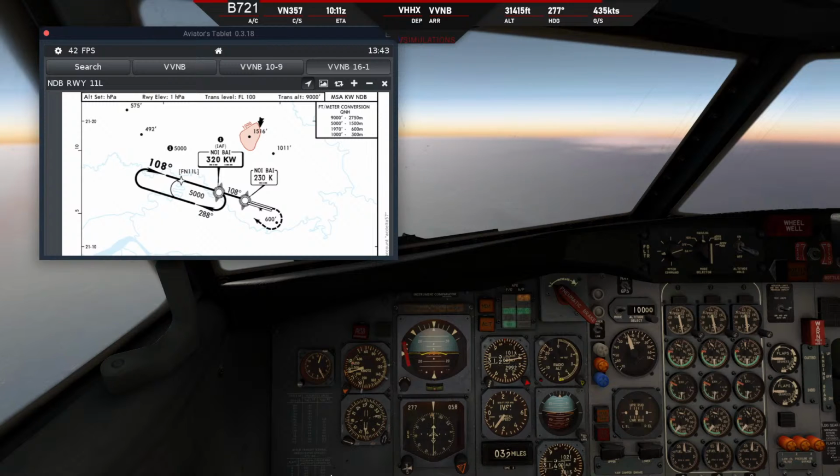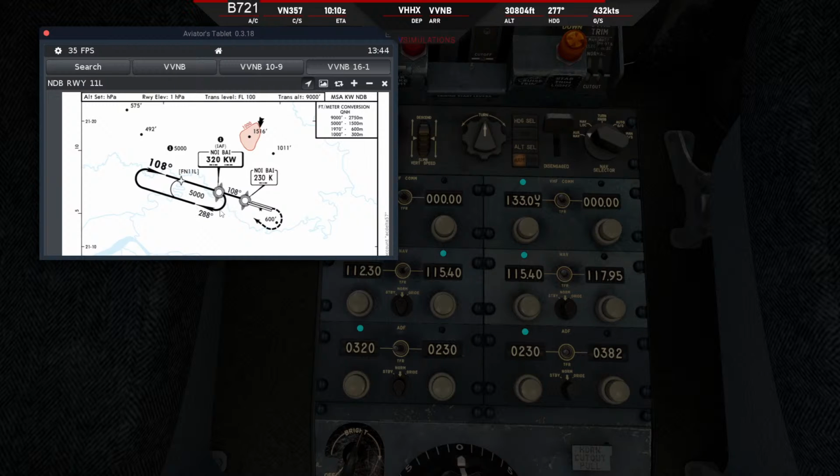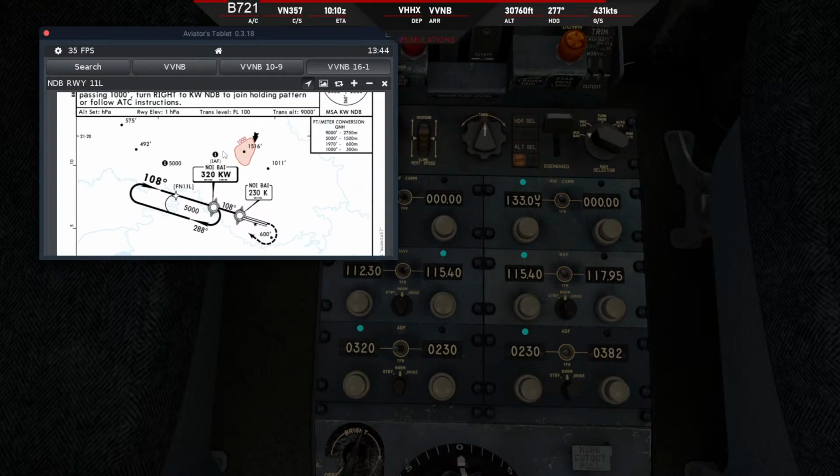All right, NDB 1 is tuned up. We don't have it yet. Missed approach point is going to be on NDB 2, which is 230. So let's go ahead and set up 230 on this NDB. 230 is set for the missed. Right here, 320 NDB for the primary. And I'll also put 230 here just in case. All right. So those are the NDBs.